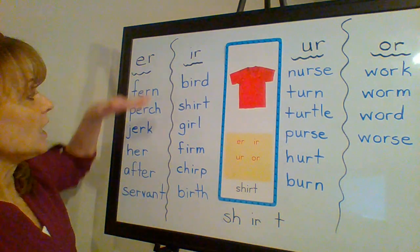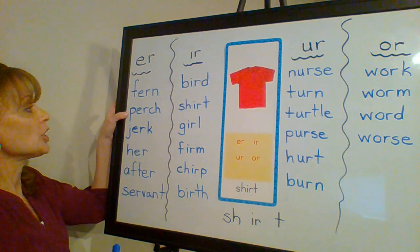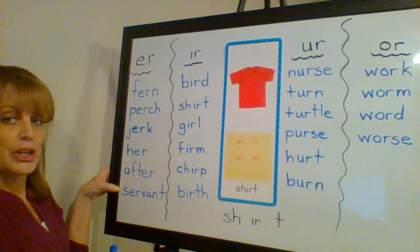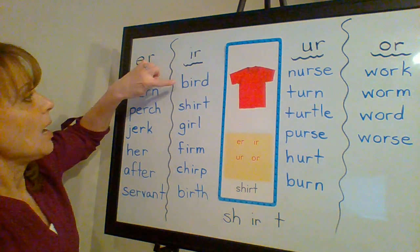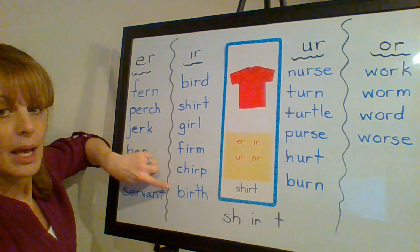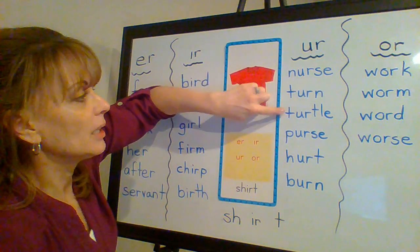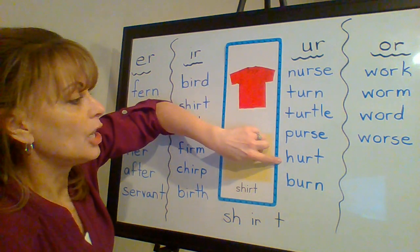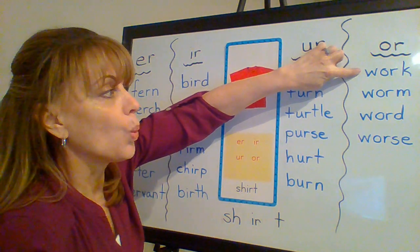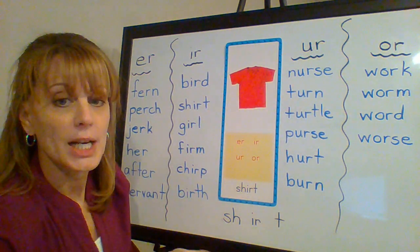So in all of these words, let's read them together. We have fern, perch, jerk, her, after, servant. You heard that nice sound. Bird, shirt, girl, firm, chirp, birth. Again, that sound. Nurse, turn, turtle, purse, hurt, burn. And the last four words, work, worm, word, worse. You hear that nice sound.